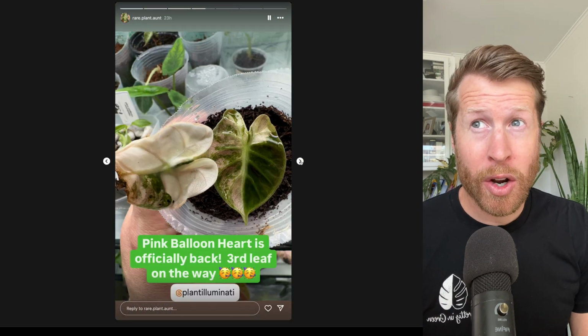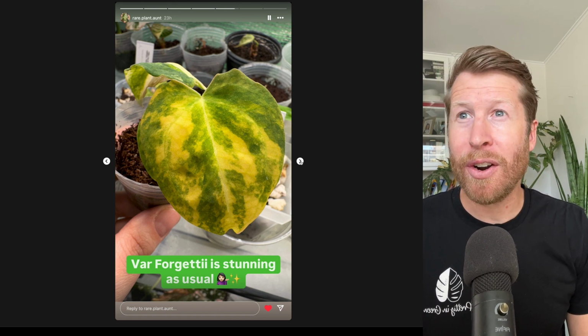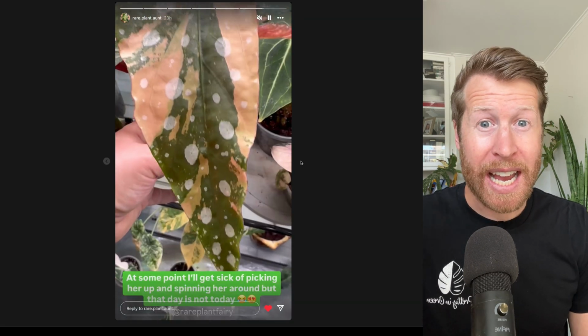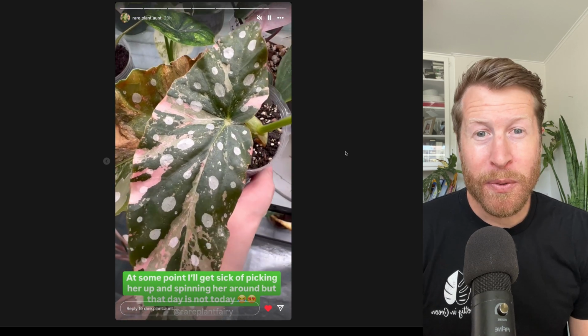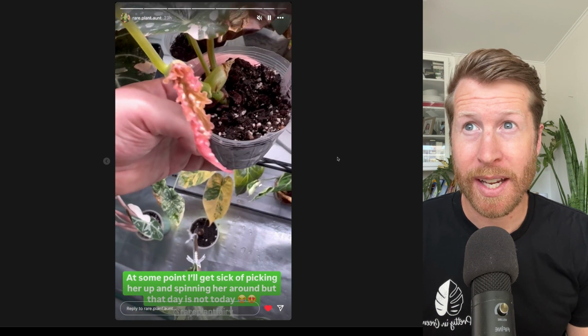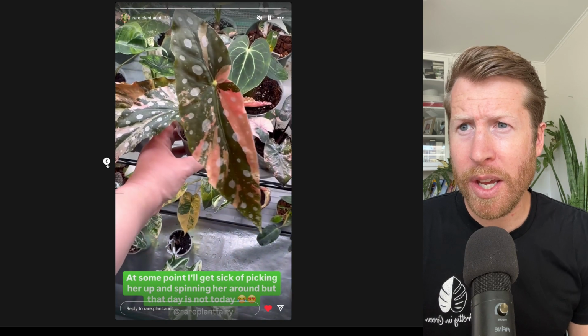Here's a balloon heart, but this isn't the one. Still beautiful. I mean, it's a variegated forgetii. This is what, serendipity, but check this plant out. Maybe you've seen it, but this is a variegated Begonia maculata. This is the angel wing begonia, I believe.